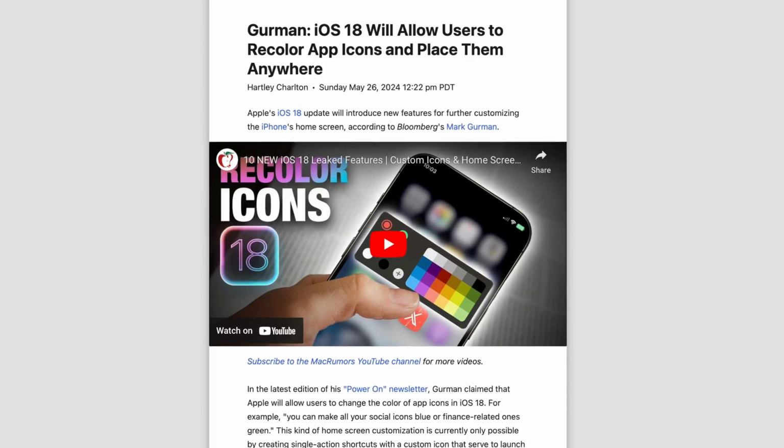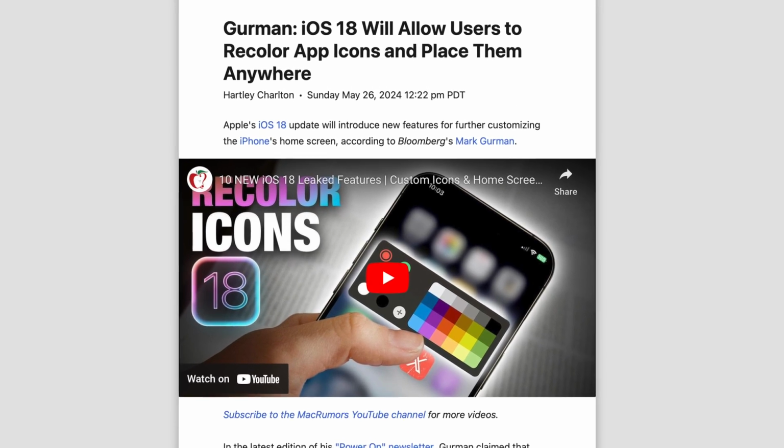But anyways, jokes aside, Gurman now tells us Apple's also going to let users change the color of app icons with iOS 18. So for example, all social apps could be a blue color, and all finance apps could be a green color. Now technically, this all just sounds like icon packs that of course already exist on Android, and yes, you can change icons on iOS right now.